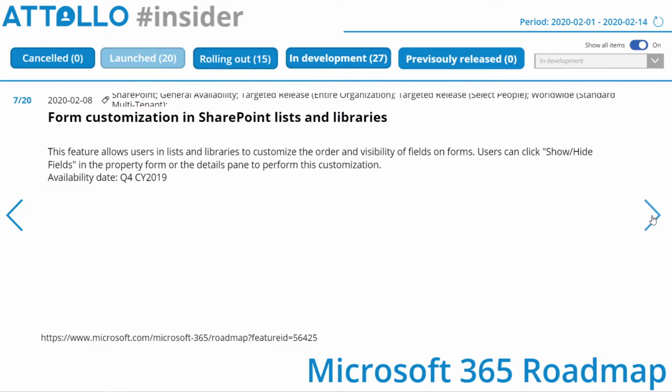Form customization in SharePoint lists and libraries. This feature allows users in lists and libraries to customize the order and visibility of fields on forms. Users can click show hide fields in the property form or the details pane to perform this customization. Again, pretty cool. Similar stuff to what you can do with Power Apps, but it lets you do it directly on the form if you just want to make simple changes to the orders. So that's really, really good to see.